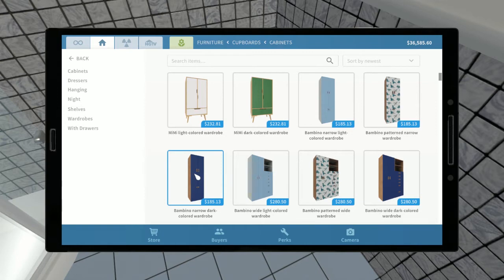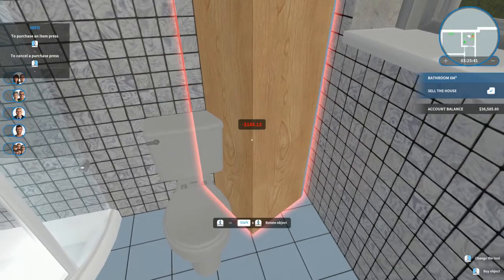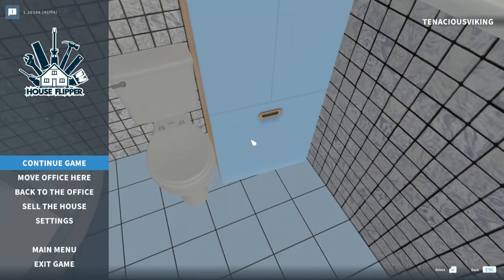Narrow, dark-colored wardrobe. I don't want a wardrobe. I want a linen cabinet. Narrow, light-colored wardrobe. I wonder what that looks like on the white doors. Maybe. Or maybe American Elm doors. Ooh, American Elm. Pastel rose. I don't know if I want white. I think I'm better off with the blue. Let's see, this isn't going to fit, is it? I'm stuck. I'm stuck with that other thing. All right, I keep doing that.